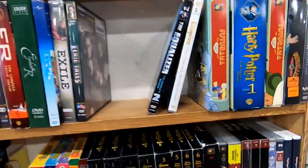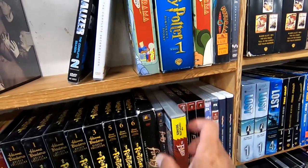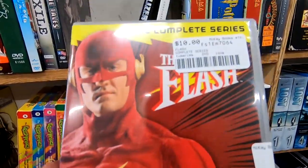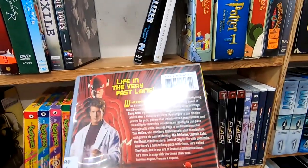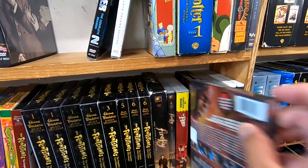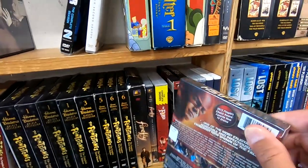Oh, this one too. Look at this. This is The Flash. This is the old show from the 90s. I love that show. Maybe I'll buy that too. This is a new Flash. Nah, not a big fan of that.